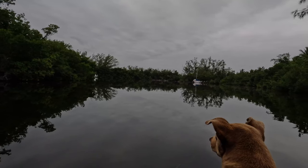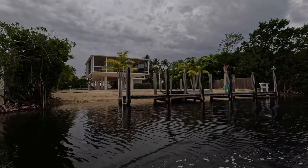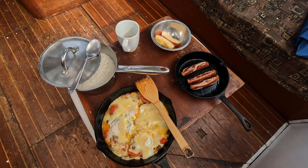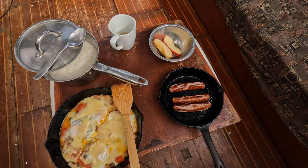We explored a little bit with the dinghy and found another small hurricane hole. Cheesy omelet. Ravi's got sausages. We have an apple left.